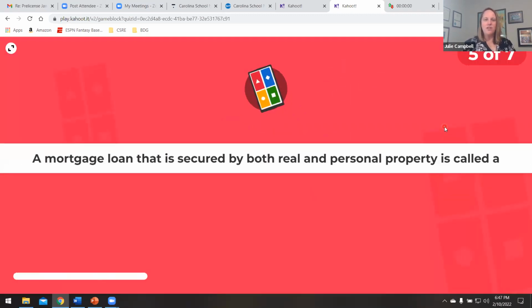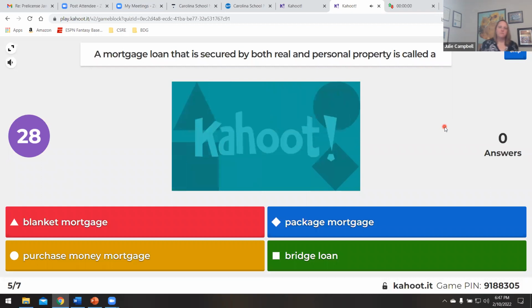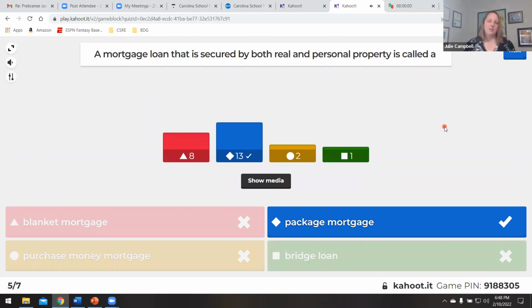Question number 5, a mortgage loan that is secured by both real and personal property. You're buying real and personal property. Ten seconds. Is a package mortgage. A package mortgage combines real property and personal property. So if you're buying a furnished condo, for example, you could do so with a package mortgage.